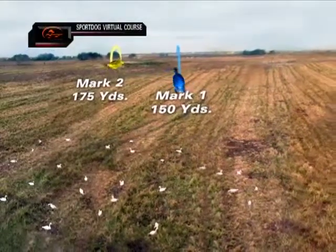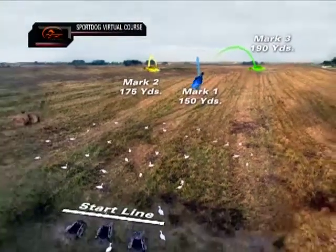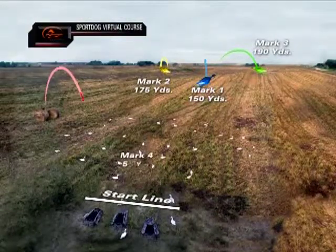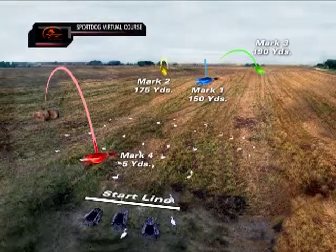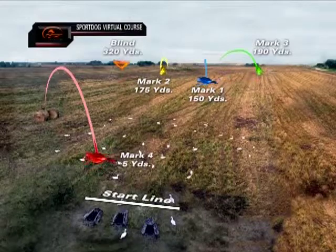Mark 2 goes away at 175 yards. Big water across there. Mark 3, they've got to check up on the ditch. It's going to be very difficult to mark out of these finisher blinds. Mark 4 is in your face. The wind's blowing. It's going to be very difficult to handle. They're going to have to really keep it together to make this thing happen.